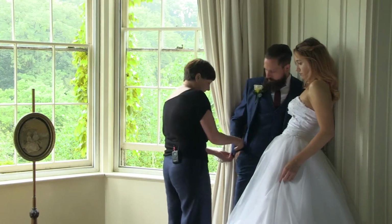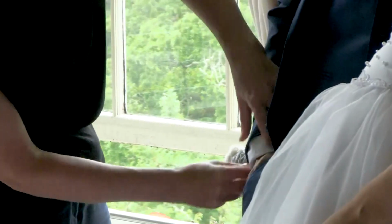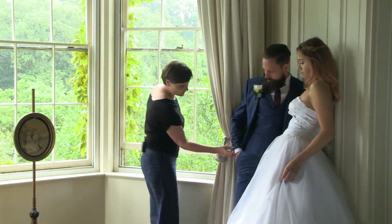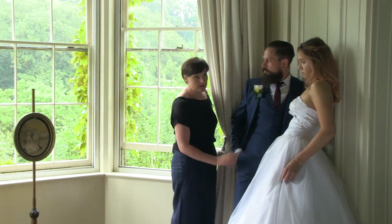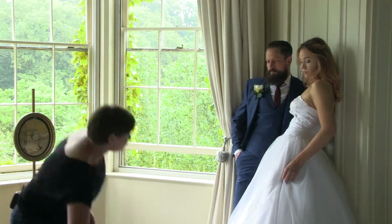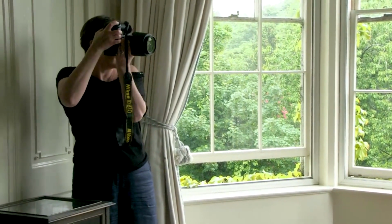And let's get a little bit of detail coming through, which always looks nice. It breaks up the suit. Because when the hand's in the pocket, you've got navy blue arm meeting navy blue pocket, and then there's nothing. It just creates a little bit of definition, doesn't it? A little bit of detail. That's lovely.